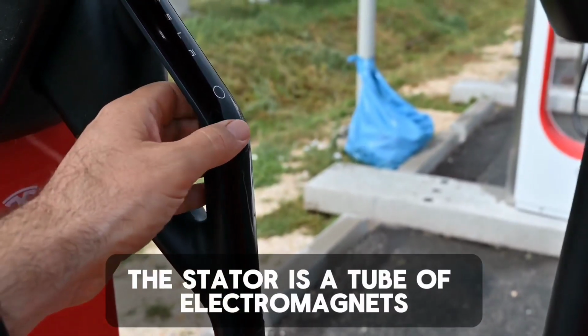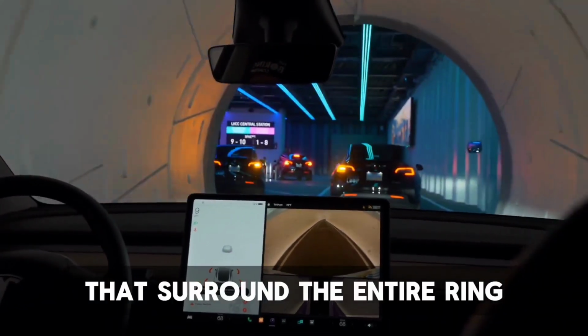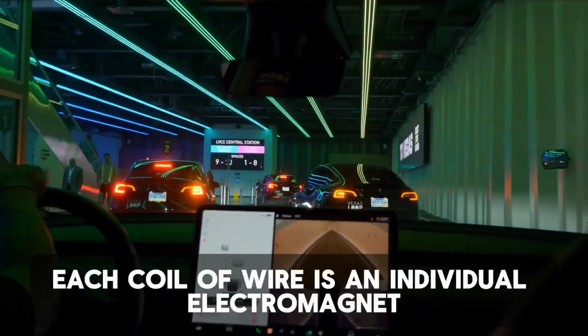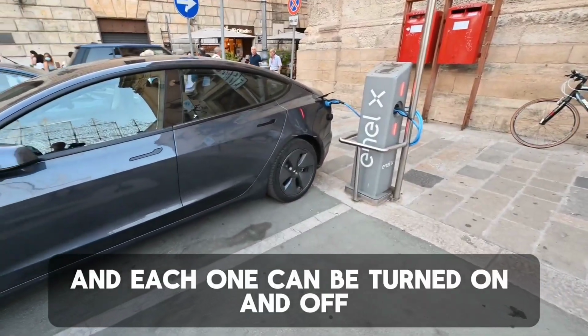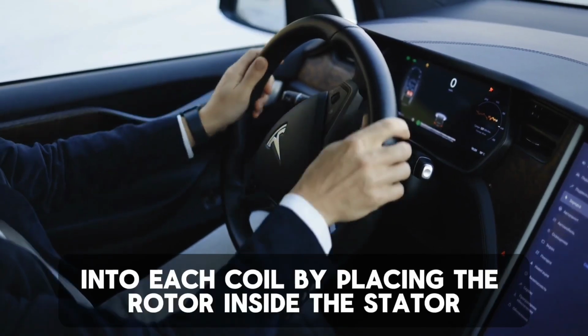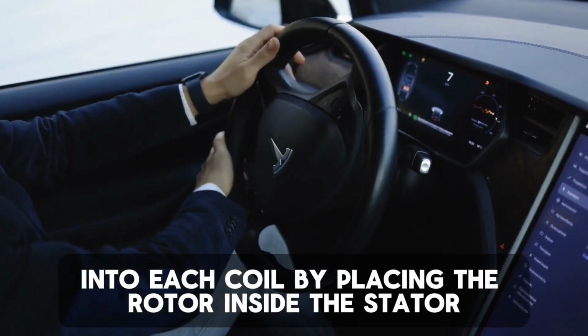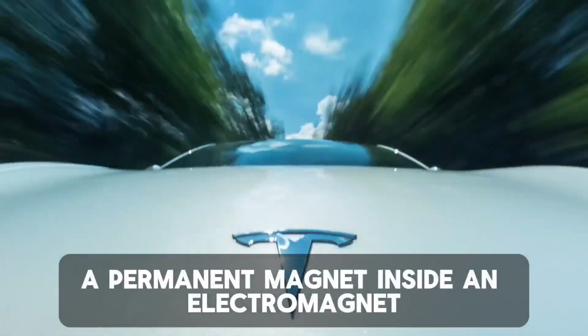The stator is a tube of electromagnets made up of many coils of copper wire that surround the entire ring, also running lengthwise. Each coil of wire is an individual electromagnet, and each one can be turned on and off and have its polarity flipped just by controlling the flow of electricity into each coil. By placing the rotor inside the stator, there's a magnet within a magnet, a permanent magnet inside an electromagnet.